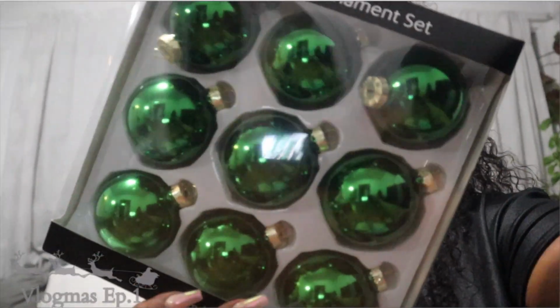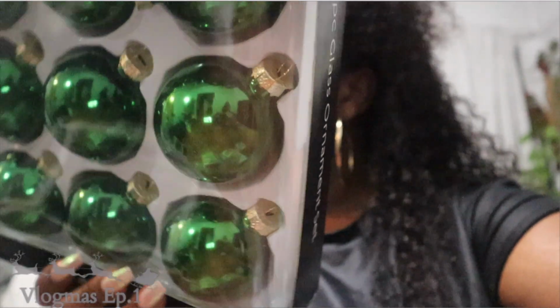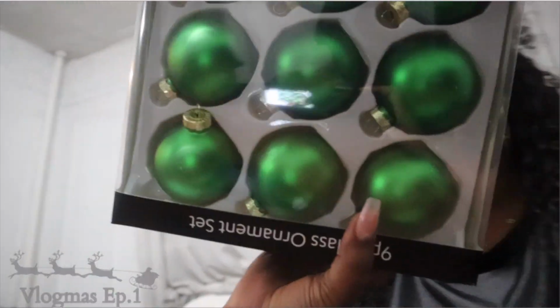Like I said, I bought some ornaments. This green one right here cost $4.99 at Home. And then I bought the same kind of green, but it looks kind of matte. So this is cute. Also $4. I bought 2 of each.